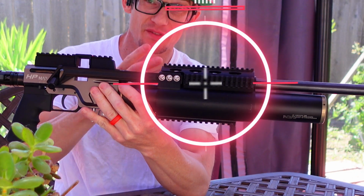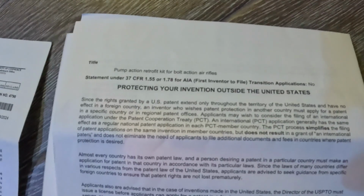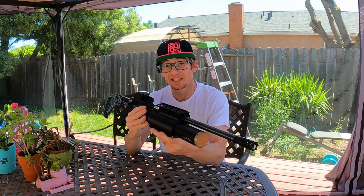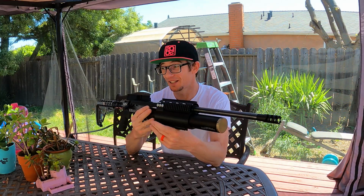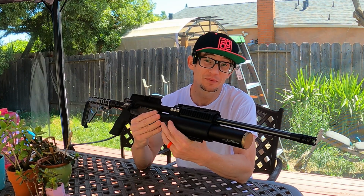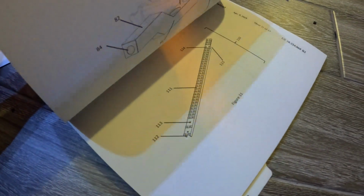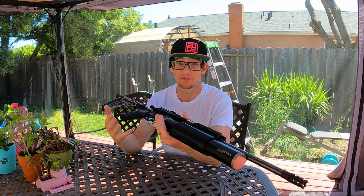And this part here in front of you is the focal piece of all of that. Here before you is the only U.S. Patent and Trademark Office patent pending pump action retrofit kit for bolt action air rifles. That's right. I'm going to throw some screenshots up on the screen for you guys, but I do possess the physical provisional patent for this item. I'm also the only person who has one. I did the full patent search. I have the incredibly detailed list of all other similar designs, and mine is actually unique. Having said that, I was successful in my quest to get my provisional patent.